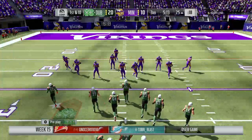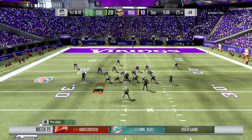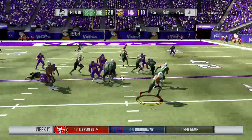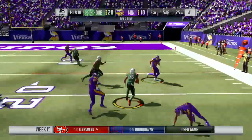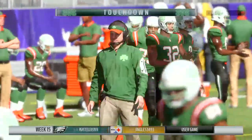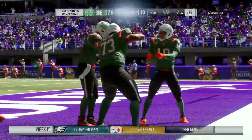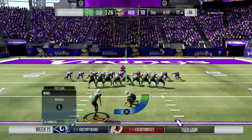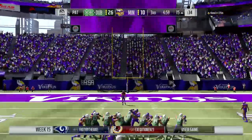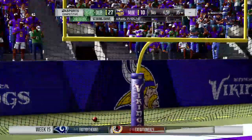From Viking territory now, they'll come up 1st and 10 at the 25-yard line. Now they'll run it on the toss. A nice little juke. Open space inside the 10. And he will take this one in for a touchdown. A great play there. His 9th touchdown of the season. And his guys find a way to stretch that lead. Still plenty of time left in the game, but now starting to pull away a little bit. Get some breathing room with that one.